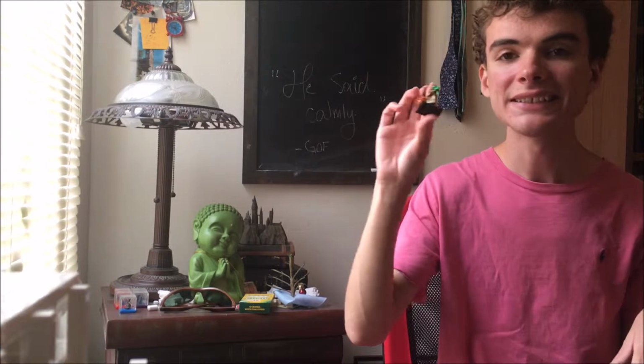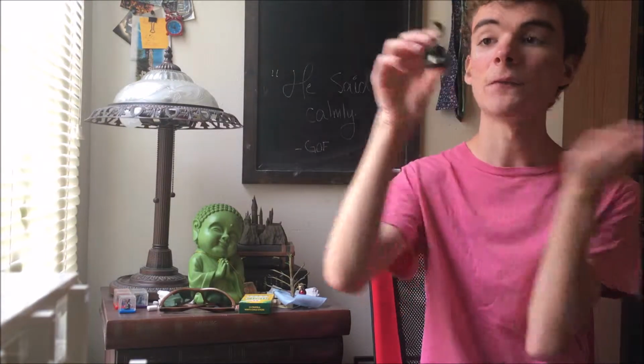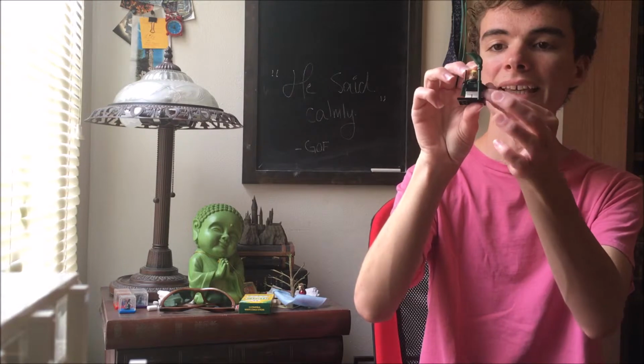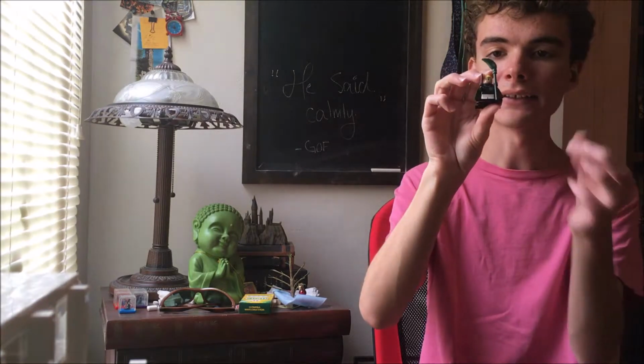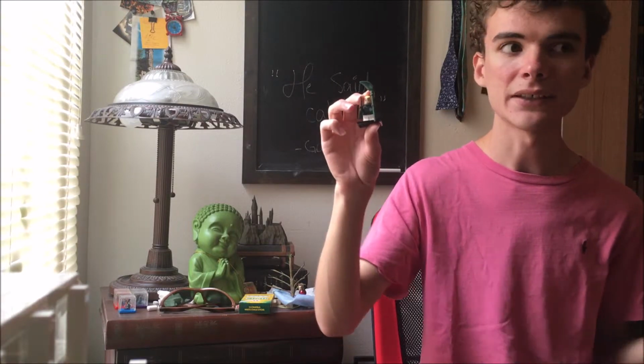Honestly, this has to be one of the coolest minifigure designs I've ever seen for Potter. Then we have Draco Malfoy in his Quidditch gear. I thought this was pretty cool. The cape is honestly such a nice fabric. I think about that when I pick it up. It's a decent minifigure.